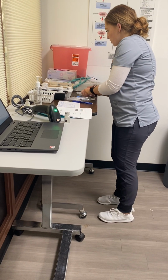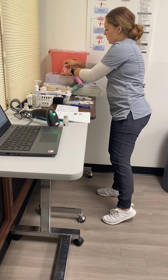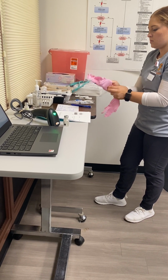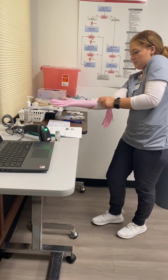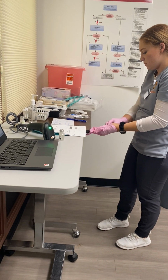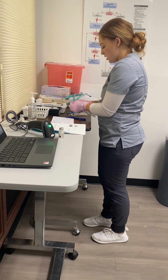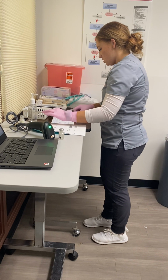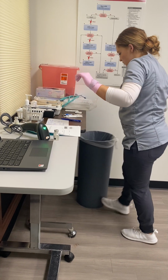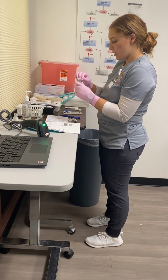And then I'm going to get my alcohol swab. I've already performed hand hygiene, but we can just do that again. And then go ahead and put these on. And they're super fast. Alright, so I've got those on. I'm just going to open my flush here. And I'm going to go ahead and just clean the top off.